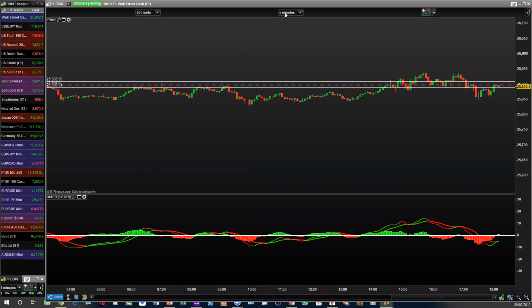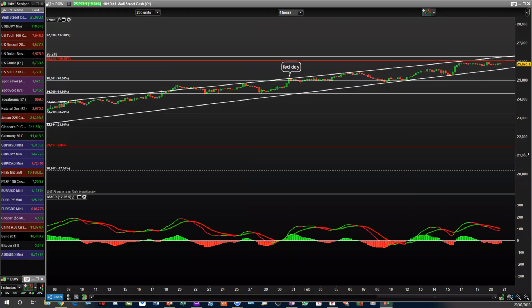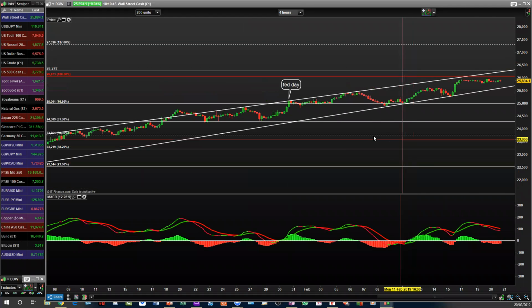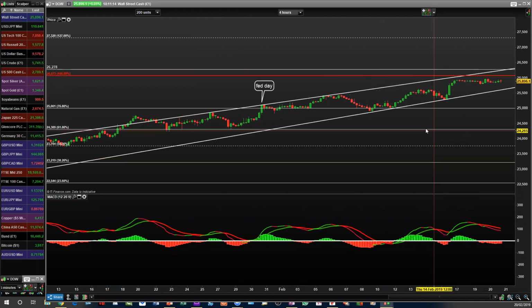Another still important anchor chart, but by no means what we call the golden anchor chart, is this 4-hour chart, and you can see how this is marked off with this channel. So we've got all the support. Of course, this is a recent channel because we didn't form it until the low on the 8th of February, the 12th of February, and more recently last Friday on the 15th. So I'm still looking to see if we can push into 26,000 on this one.